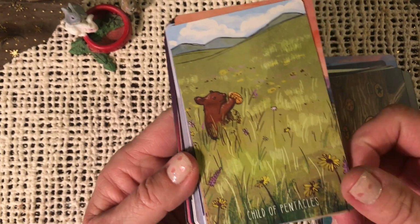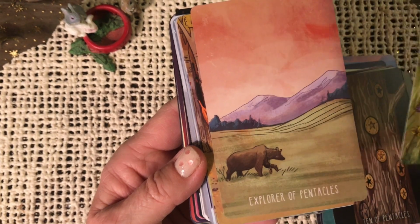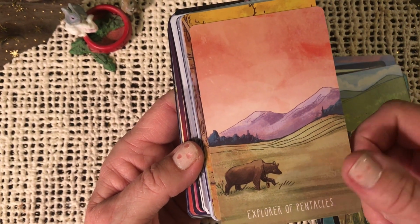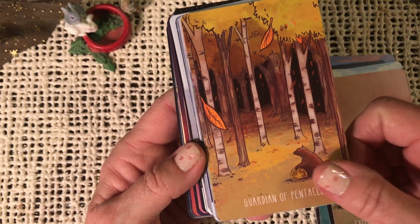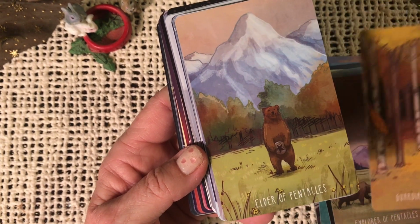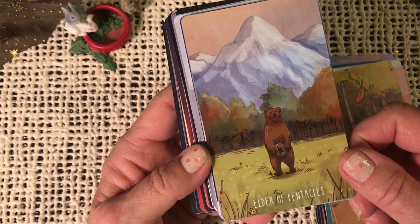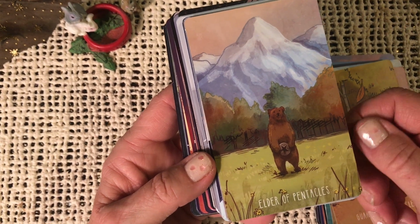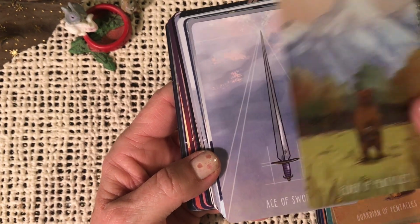We've got the Child of Pentacles. Very sweet, kind of a little bear-like creature there. The Explorer of Pentacles. He's moving, so it's a knight. The Guardian of Pentacles, which would be the Queen of Pentacles. Oh, look at this Elder of Pentacles. I love that card. Wow, the mountain. Oh my Lord, that's beautiful. Even the coloring is perfection.